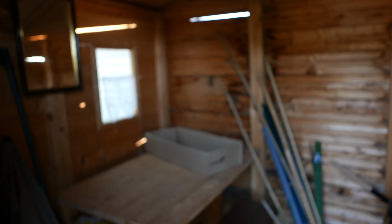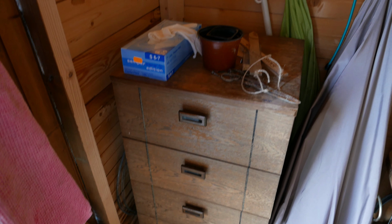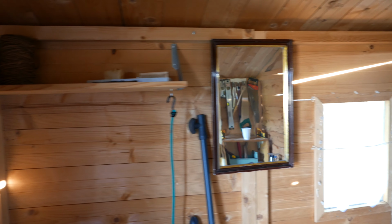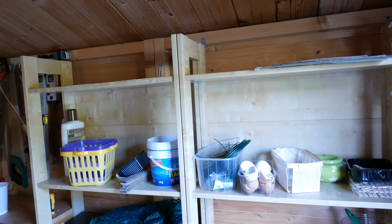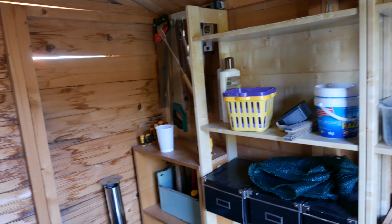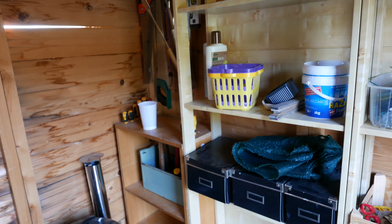So inside the shed, I want to get rid of this chest of drawers here. Oh, I could take down the mirror today. Then I want to use this table and benches for the outside, for the outdoor sitting area underneath the roof. I will certainly keep these shelves. Maybe even that. And this here looks really good, so I'm hoping to keep this. I want to save as much as possible here.